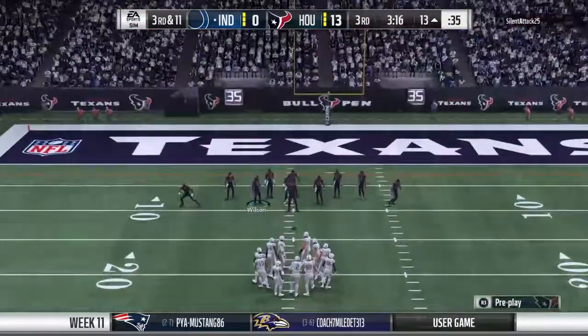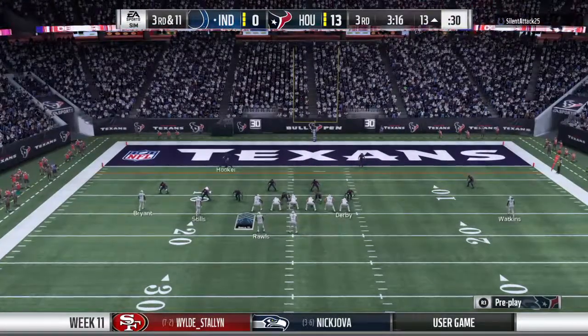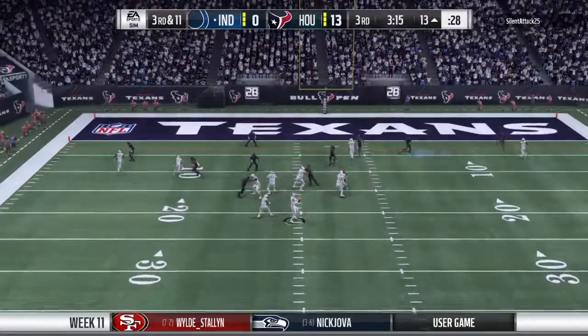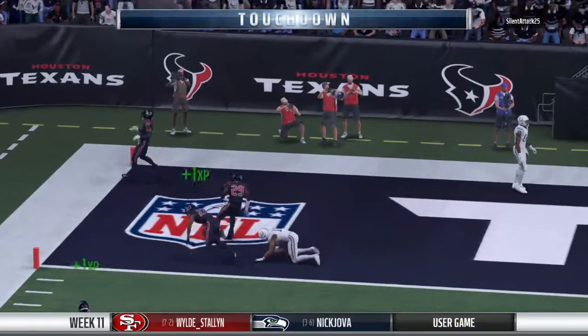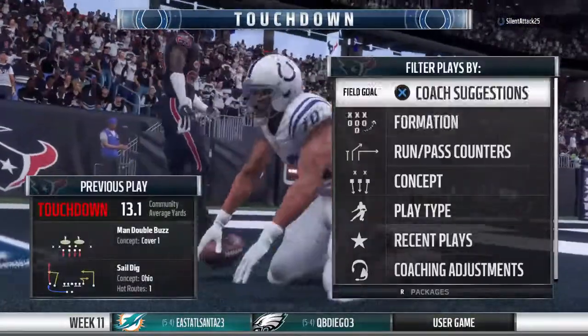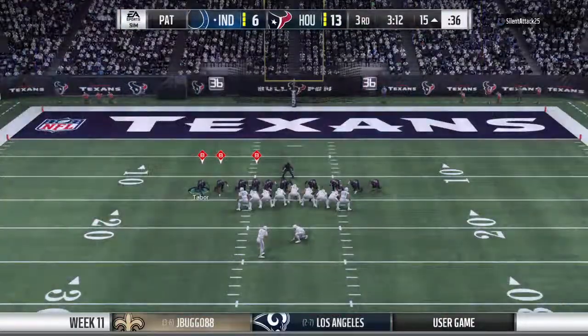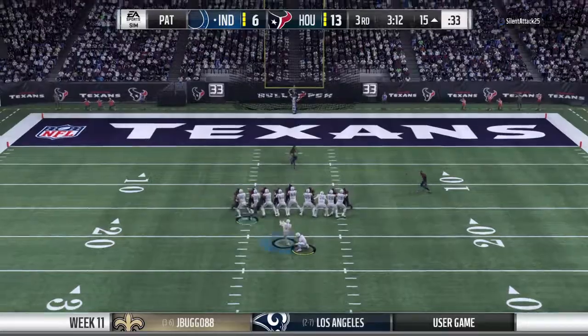The Colts on third down, 2 for 5 to this point. This is 3rd and 11. They're going to look to throw. And he takes this one in for a Colts touchdown. Kenny Stills, his 6th touchdown of the season. And the Colts able to get this back within a touchdown.